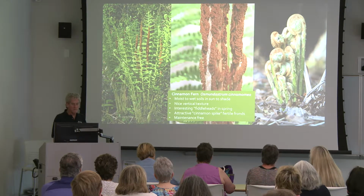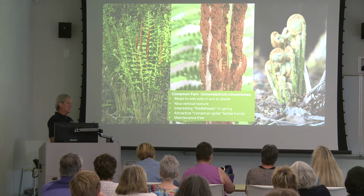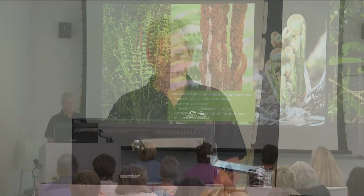Cinnamon ferns, though, like moist to wet soils in sun or shade. The more sun you put them in, the more moisture they need to have. They will grow in full, hot, broiling sun if they're in the water, basically. So I hope to get them out here at CSI before too long. They have this nice vertical texture. You can grow them right in your perennial border with your perennials if you want to. And they're maintenance-free. You don't have to do anything to them.